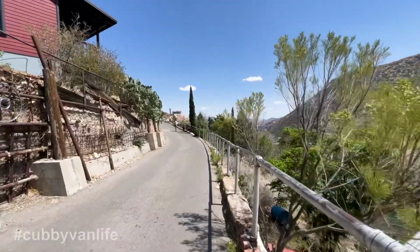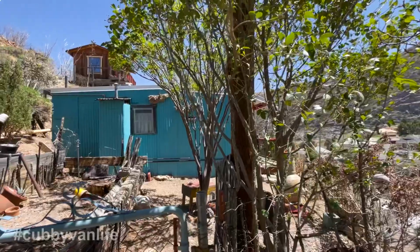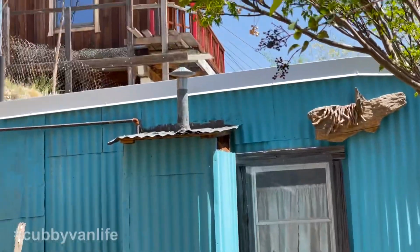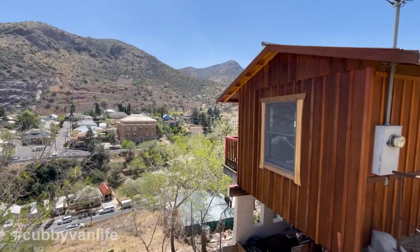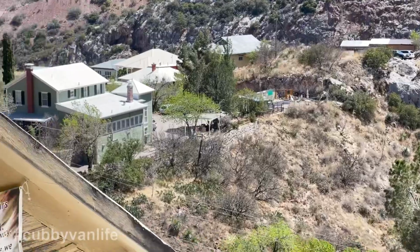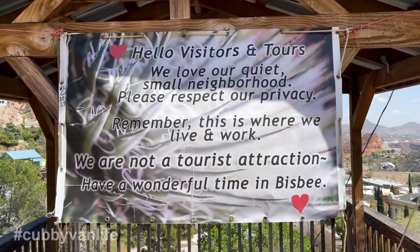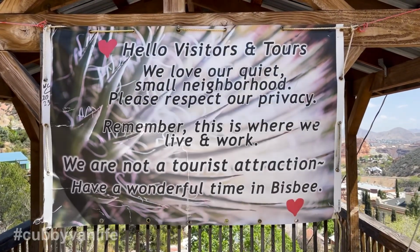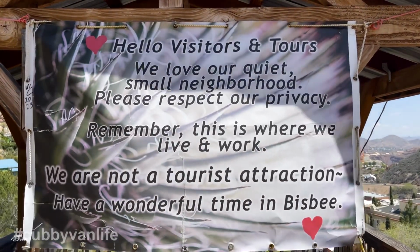What you're going to see when you walk these back streets is people's homes, mainly. You're going to be looking in their backyards. You're going to be looking at their patios, which are all on view, their verandas. Some of these houses are just incredible with incredible views. But they do have signs posted, I saw here and there, asking people to please be respectful, saying, this is our home, this is where we live, this is where we work. So enjoy Bisbee, enjoy the view, enjoy exploring, just be respectful about it.